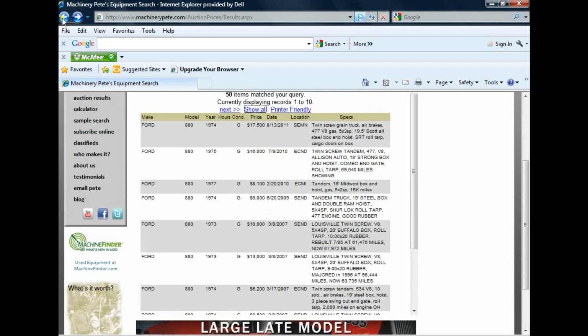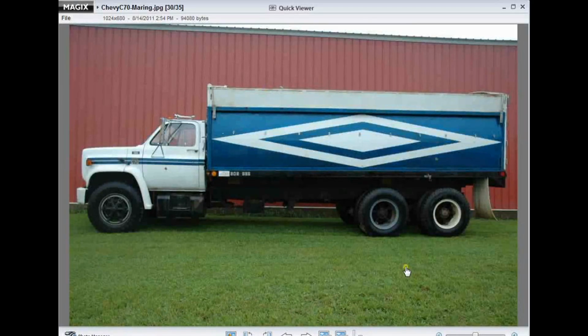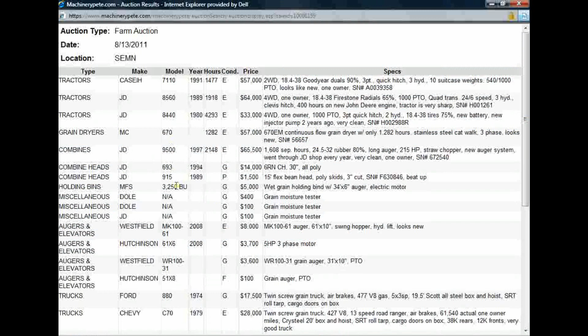Now there was another truck yesterday, a Chevy. This Chevy C70 here, you see, beautiful truck. This was a 1979 model, twin screw grain truck, and it had a 20-foot steel box with 61,541 owner miles. So again, that one owner factor is key. We've been seeing that this equipment brings more money. And what did this one sell for yesterday? We can look here and see 1979 model, $28,000. Twin screw grain truck, 61,540 miles. There's the 20-foot box.